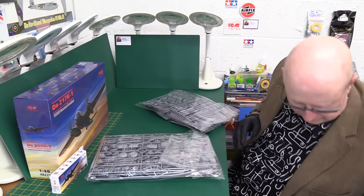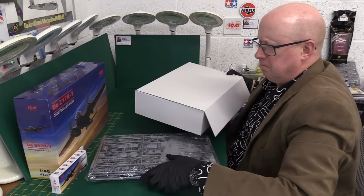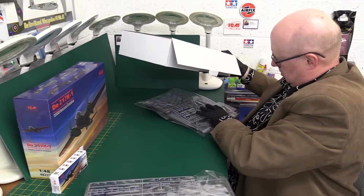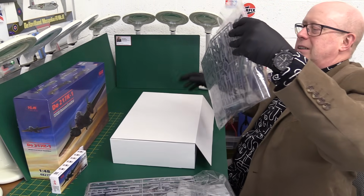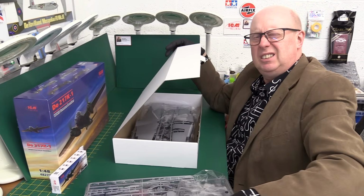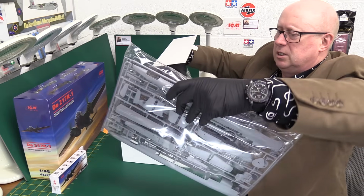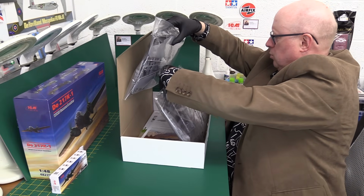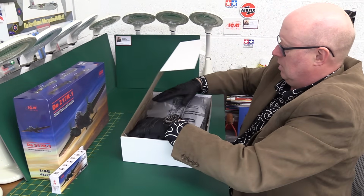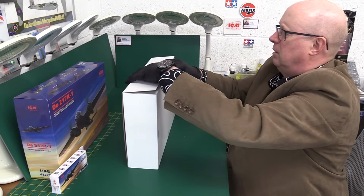So, what do we think then? Marks out of 10. Any disappointments? My only disappointment, a couple of parts on the sprue there, it's just bad packaging really, but I'm not going to mark them down for that. The only disappointment is just these instructions. I don't know whether some of these things are a bit rushed or they haven't been quite thought through. It's not really like ICM to have lack of clarity.